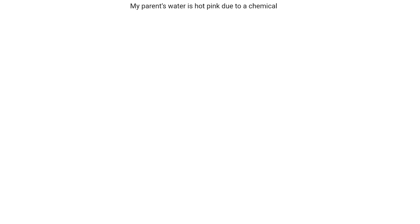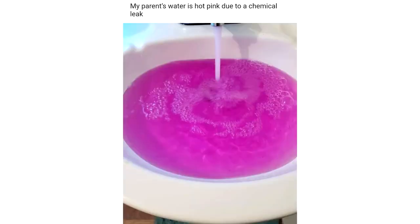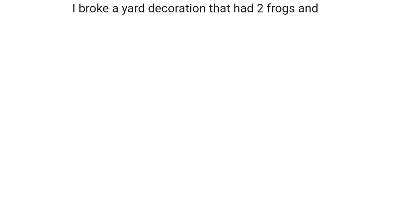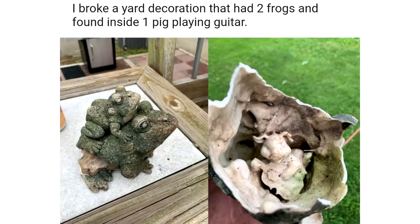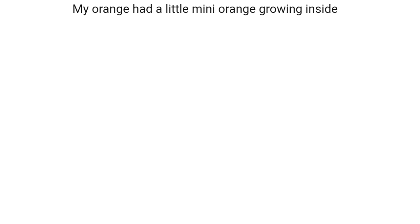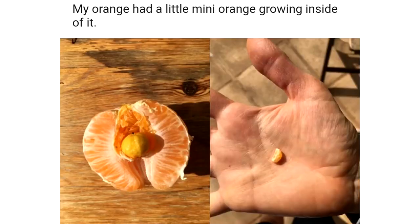My parents' water is hot pink due to a chemical leak. I broke a yard decoration that had 2 frogs and found inside one pig playing guitar. My orange had a little mini orange growing inside of it. I killed a mosquito and his blood filled one square in my window screen only.